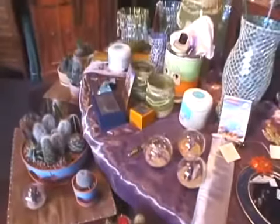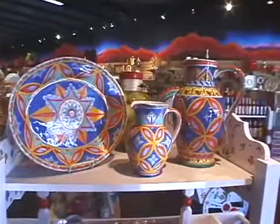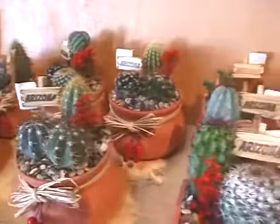And that wraps up our look at Arizona. We hope you've enjoyed the show, seeing the highlights of the Grand Canyon, Scottsdale, Tempe, and Sedona.